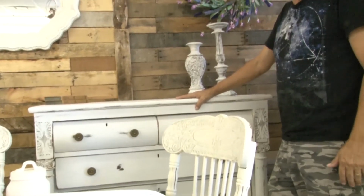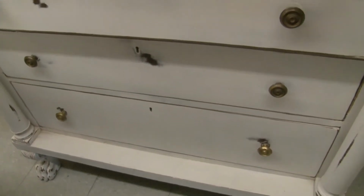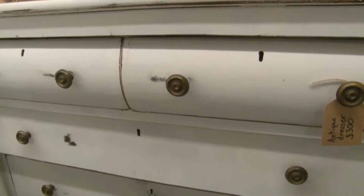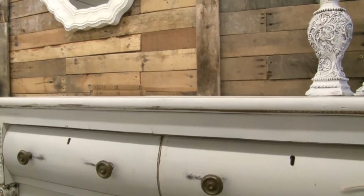This is a gorgeous antique dresser. Beautiful antique lion's feet. Very, very nice piece of furniture. We went in, tightened everything up. You can tell just from the types of screws and nails on it that it's very, very old.